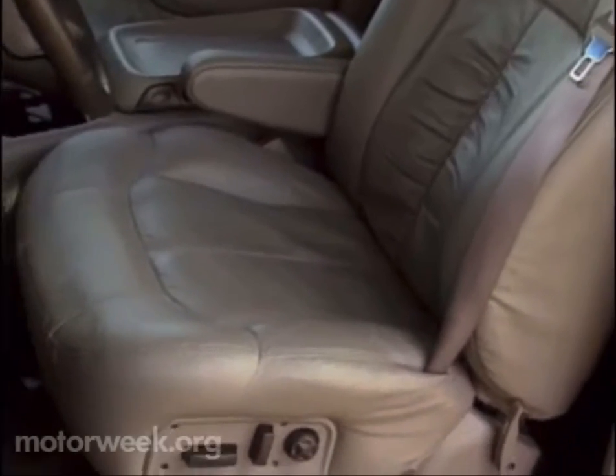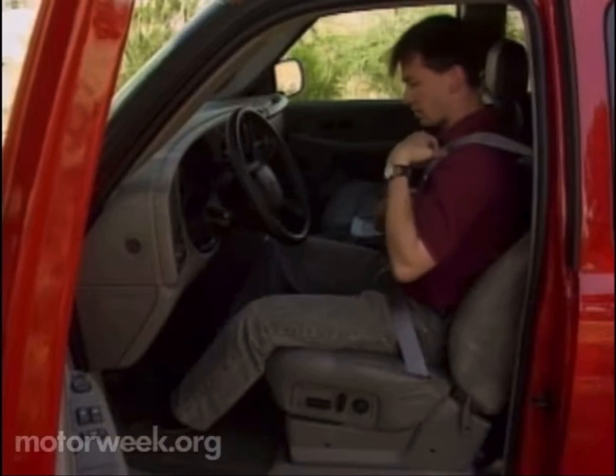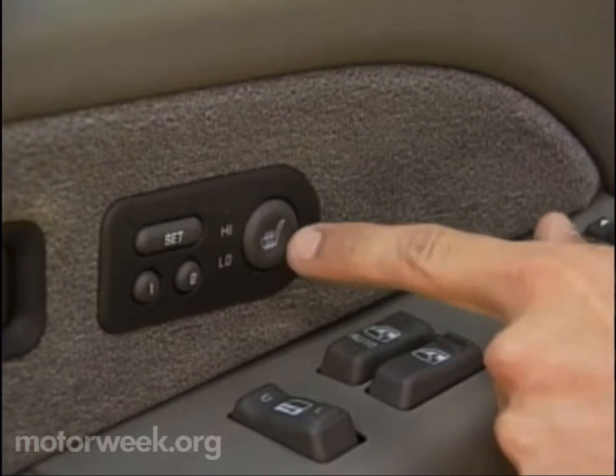The completely redesigned bucket seats are wider, taller, and stronger with integrated shoulder belts. Our varied staff felt that they suited a much wider range of body types, though a few found them firmer than they'd like. Though all welcomed the addition of optional seat heaters.